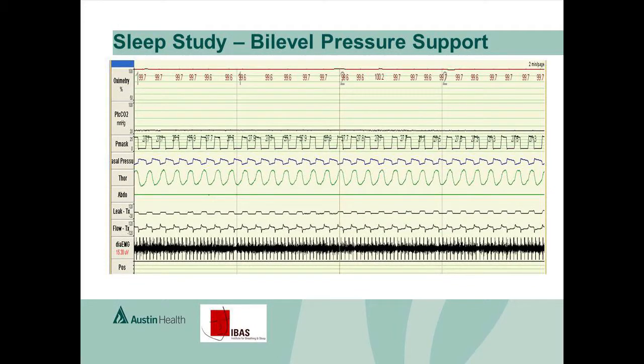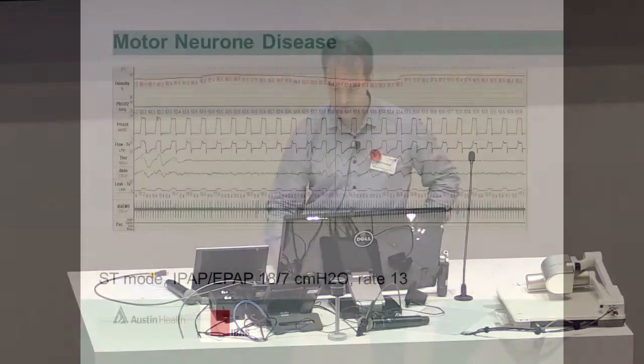I mentioned we spend a lot of time trying to make sure that the ventilation is well coordinated for people. This is a shorter snapshot overnight of about 2 minutes, looking at what's happening with oxygen level up the top, staying excellent at 99%. This is the ventilator chugging away, so each wave here is a breath in. And this is movement of the chest wall down here. So you can see that the chest wall and the ventilator are very well coordinated and moving well together.